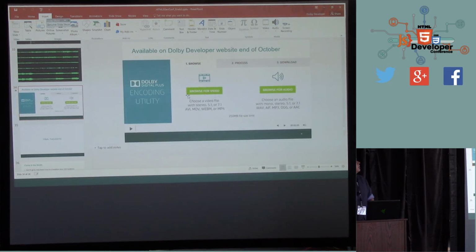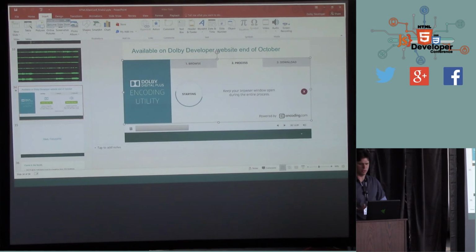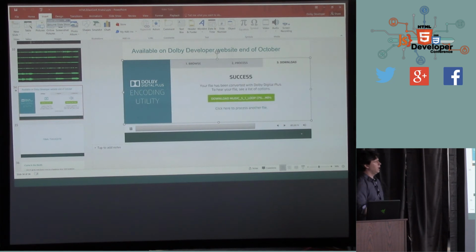So what's coming on the developer site at the end of October is this Dolby Digital Plus encoding utility. And just to show you guys what you could do, you can see I'm dropping a 5.1 OGG on there. It uploads it to encoding.com. And once it's uploaded, it's going to start the process of actually converting that into an MPEG-4 with the EAC3 wrapped inside it. It's going to give you some information so that you actually know that it's 192 kilobits per second at 44.1 kilohertz. And then it'll give you a link that you can download that file yourself.